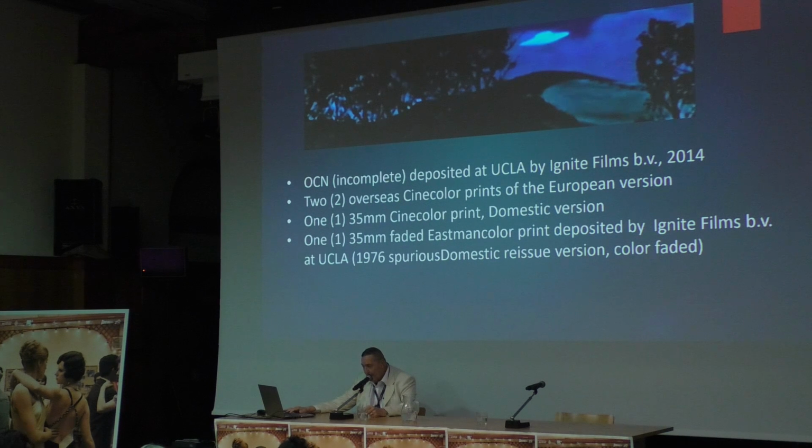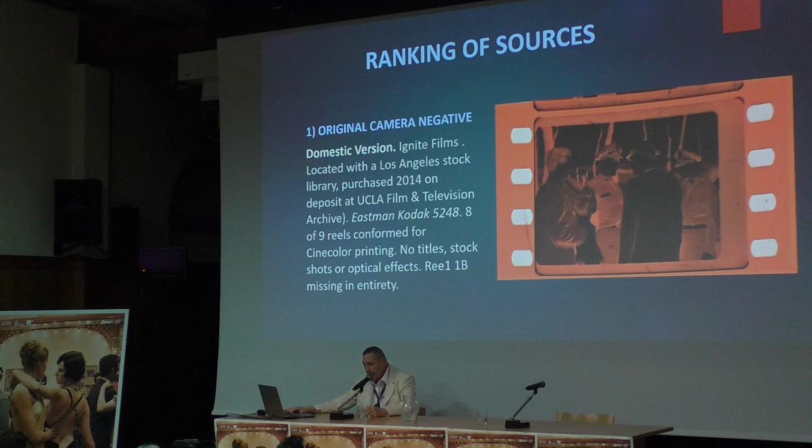Very badly faded. Now, the ranking of the sources. Our top source to begin with was a scan of the original camera negative, which we were able to do. That was Roundabout, right, Vincent? Vincent Perazzi from Roundabout in Burbank, California. They scanned the original camera negative for us as it existed. It had been purchased not in 2014, but in 2012 by Jan Willem and Ignite Films. It's an Eastman Kodak 5248 stock, and as I said, only 8 of 9 reels conform for Cinecolor printing.